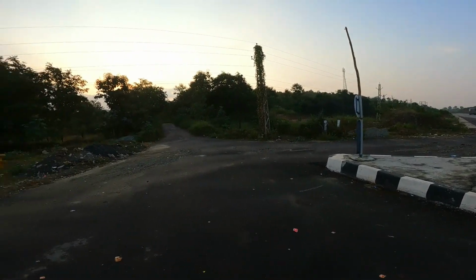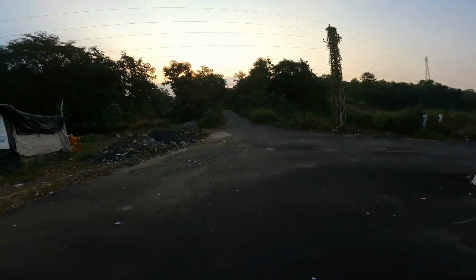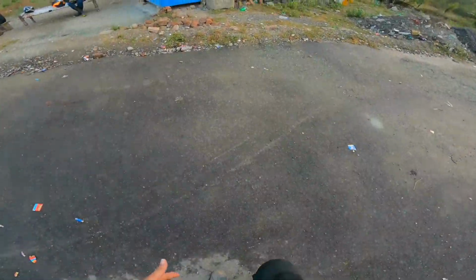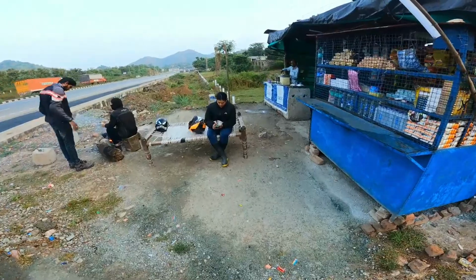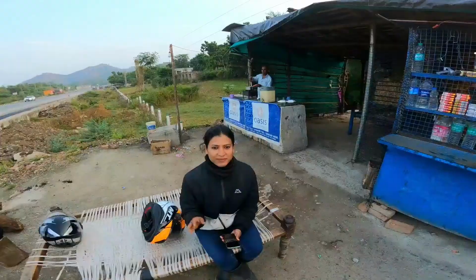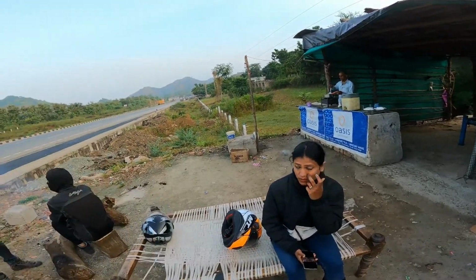Seems it has rained here quite heavily the previous night or something. Everything's wet. Why not? Hi. Enjoying the road? 4-lane highway and then 6-lane.